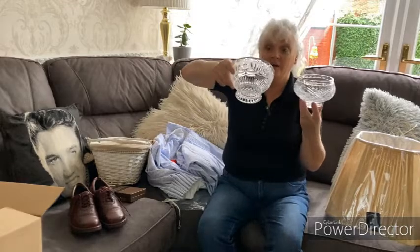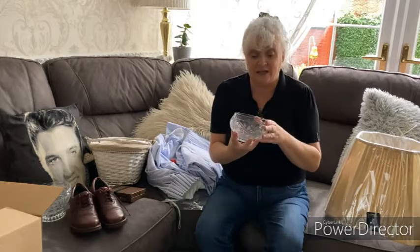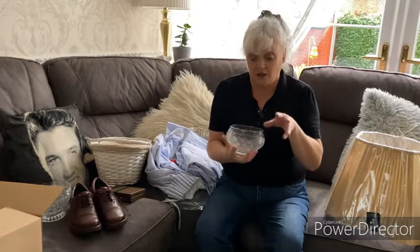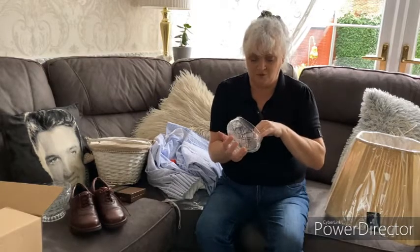You can see here, I've already given a few away. My youngest daughter's had one. She's got a small one like this, because I said to her, do you want one of these dishes, Kate? Basically, you can put your cotton wool balls in, Q-tips, you know, just a nice thing to keep the things in that you need when you're cleaning your face and doing your makeup.